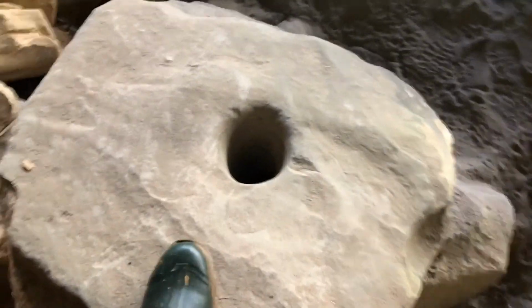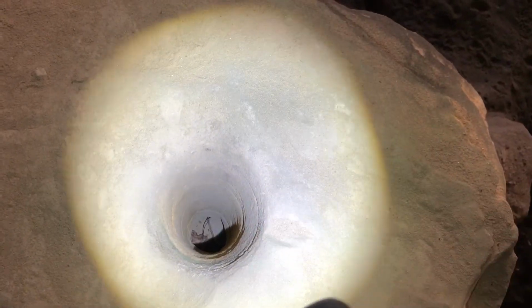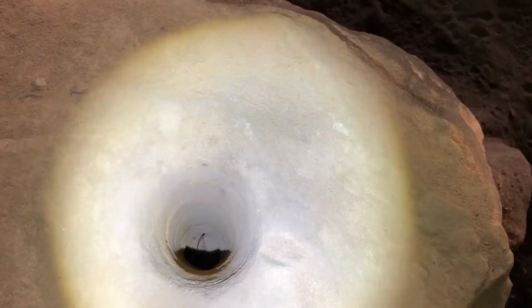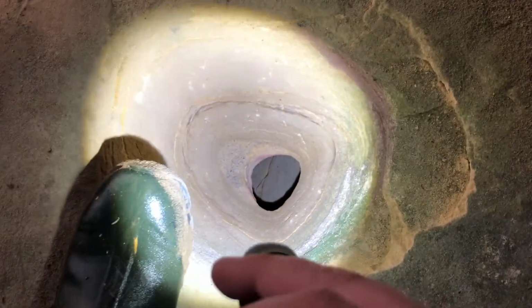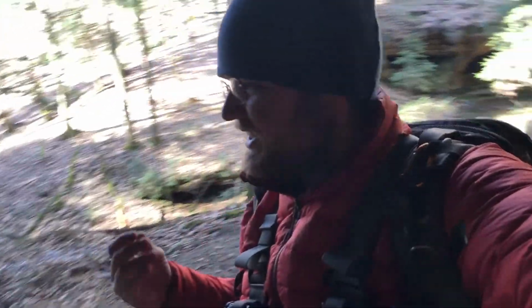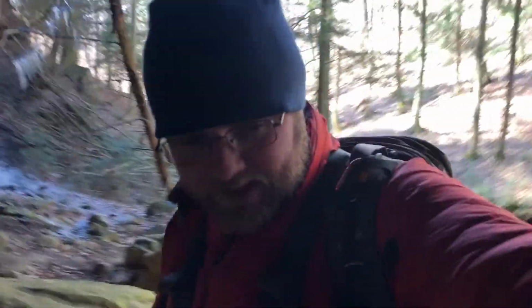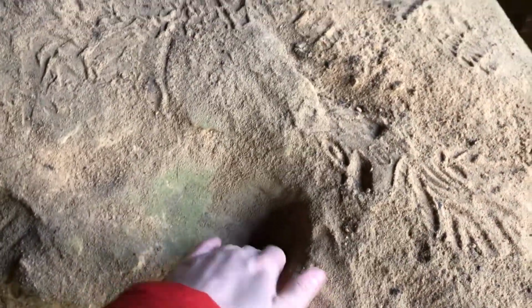All right, so here's one of them. Get my flashlight here. As you can see, that goes down a decent distance, and then there's another one, much larger. My foot for scale there, and this one actually punctures all the way through the rock. So standing here, I actually see all kinds of these holes. I can probably see half a dozen to a dozen of them. Some of them, like this one, are a lot more shallow. Right there is the bottom, as you can see.